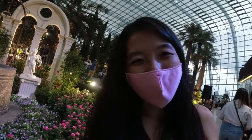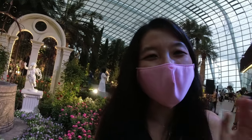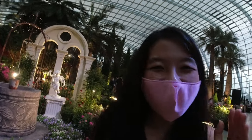So yeah, do pop by this Rose Romance at Gardens by the Bay Flower Dome. It just started, so you have a lot of time to come and check it out, because it's very, very pretty, and I especially like the red and pink roses.